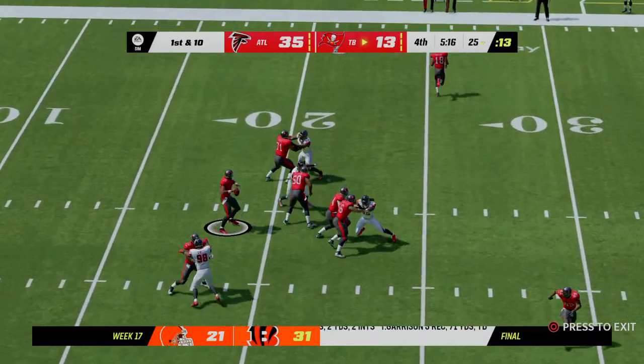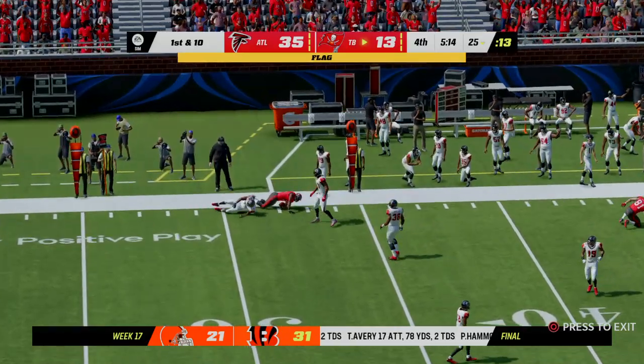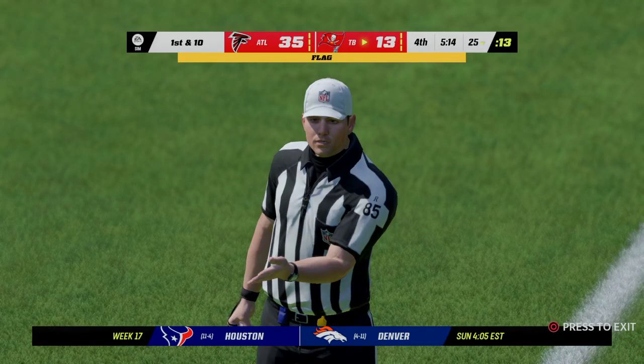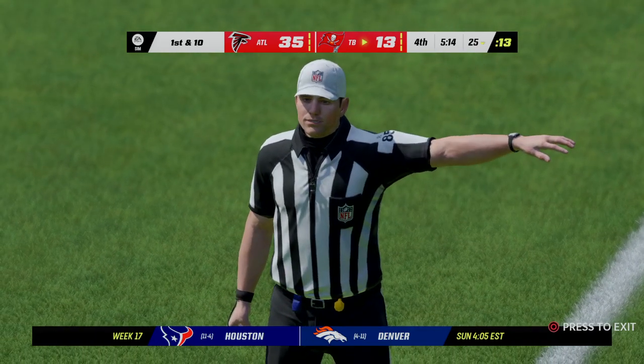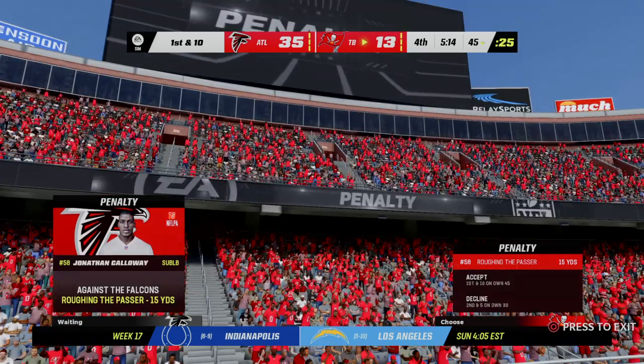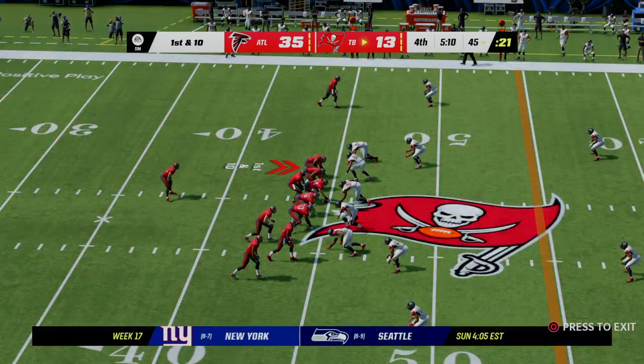Trying to shake off the interception, he'll look to throw. Firing quickly here, and that's complete. And he's able to get this one up to his 30 before he's out of bounds. So now a fresh set of downs, first and 10 after roughing the passer.